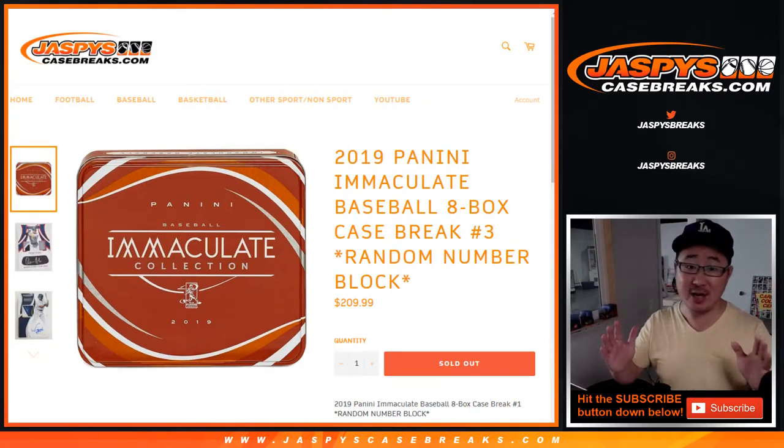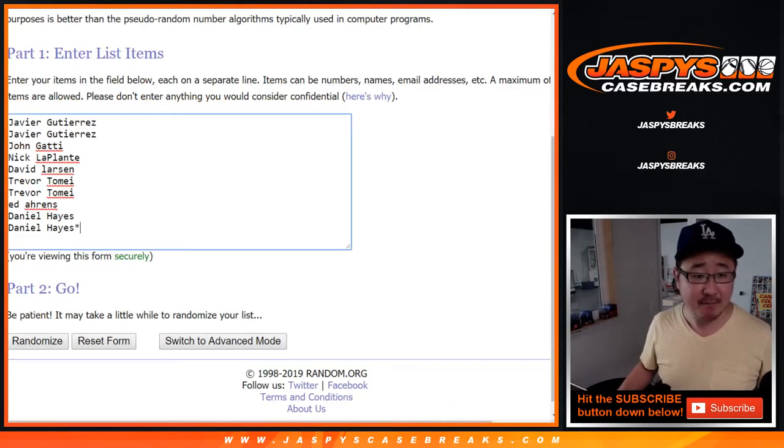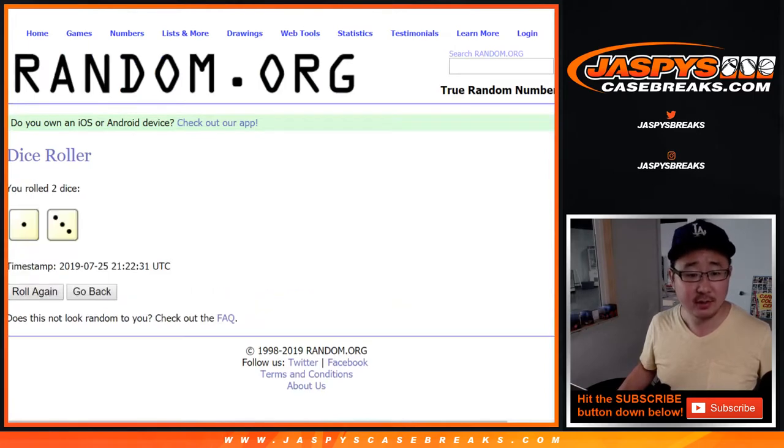We're starting the day off with 2019 Panini Immaculate Baseball. It's a full case, random number block, number 3 from JaspysCaseBreaks.com. Big thanks to all of these folks for getting into it. Appreciate it. There are the numbers right there, and let's randomize each list.